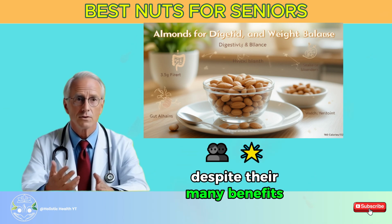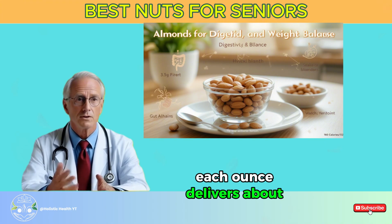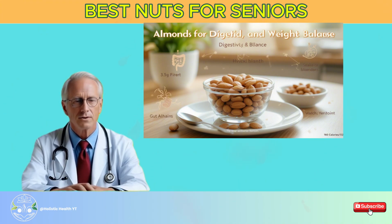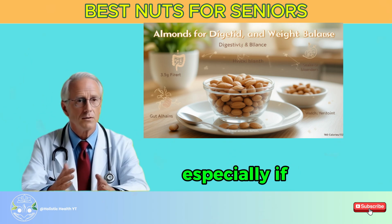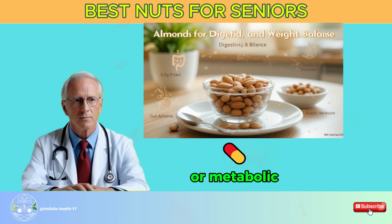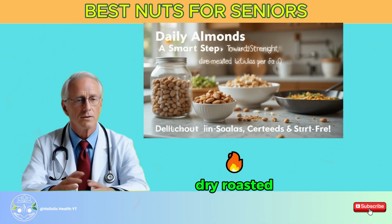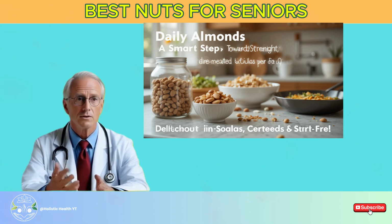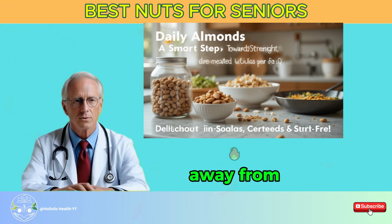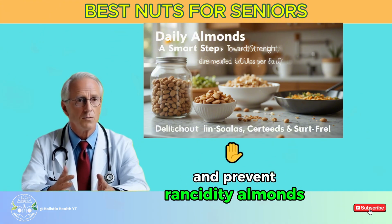Despite their many benefits, almonds are calorie-dense. Each ounce delivers about 160 calories. Stick to a small handful daily to avoid unwanted weight gain, especially if you're watching your weight or metabolic health. When selecting almonds, opt for raw or dry roasted, unsalted options to avoid excess sodium and added oils. Store them in an airtight container away from heat to preserve their nutrient profile and prevent rancidity.